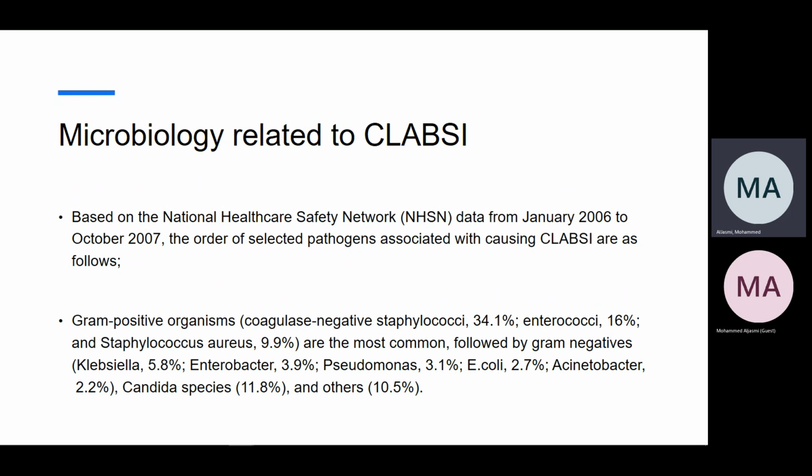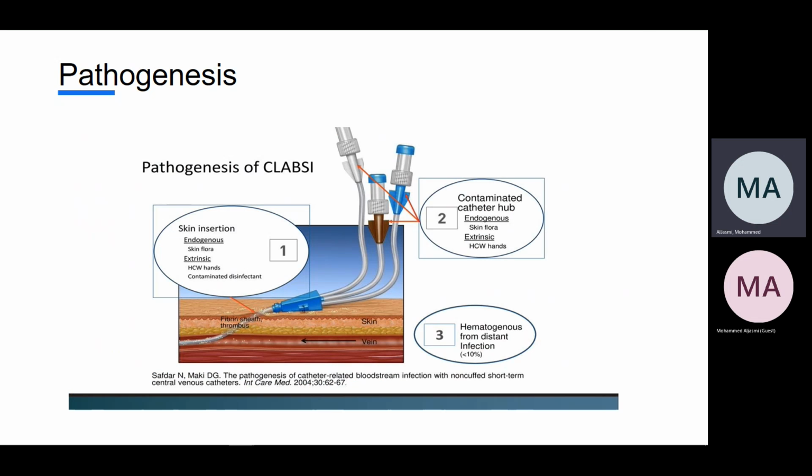So what's the microbiology related to CLABSI? According to data from 2006 and 2007, the most common are gram-positive organisms, especially coagulase negative staph, which makes up almost 34%. Enterococcus comes next at 16%, and Staph aureus 9.9%, followed by the gram-negative bacteria.